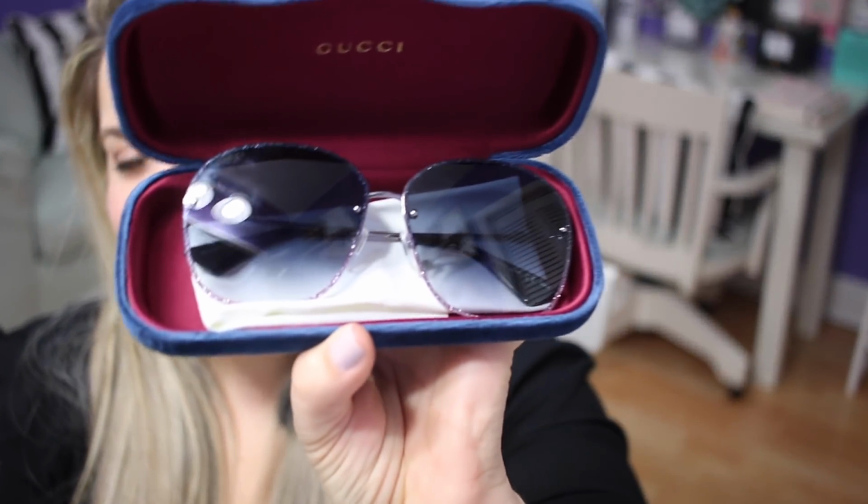I have a pair of sunglasses. These are the Gucci sunglasses that I got in Las Vegas, and since I got back, it's already been about a month since I got back, I have been using these every single day. They are super, super comfortable. They're extremely lightweight. I like them because they're very dark to block the sun.